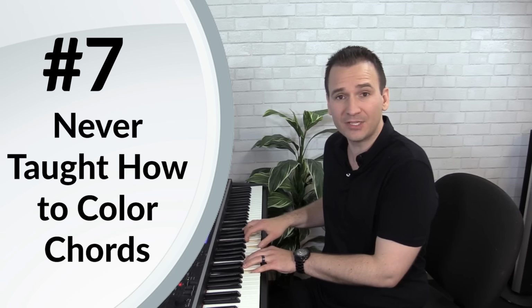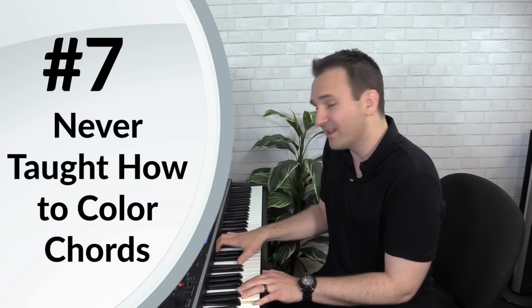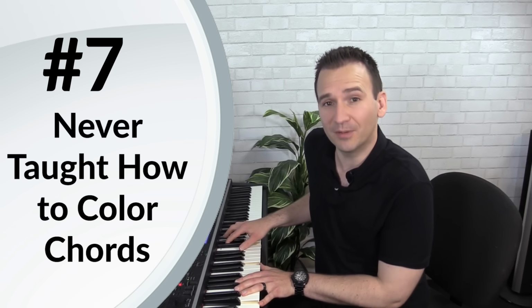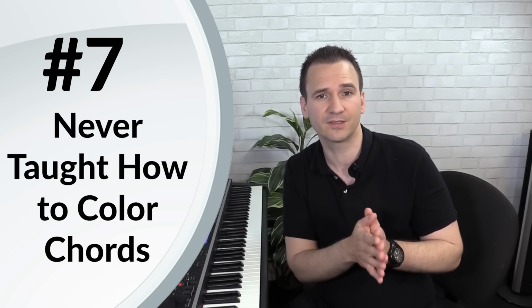Like a major chord, you can add the 6 and the 9, and on a minor chord, you can add the 11, and on a dominant chord, you can add the sharp 11, the 13, all of these what we call extensions and alterations to chords.